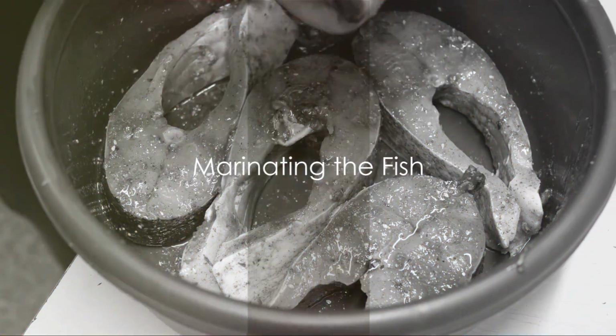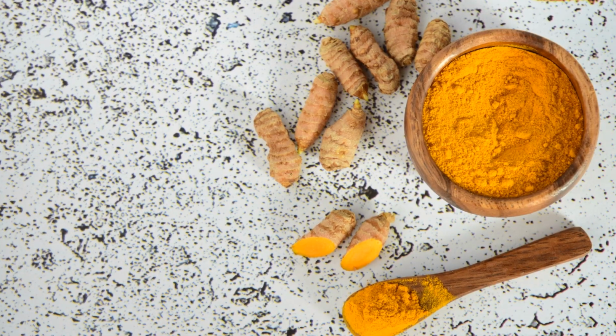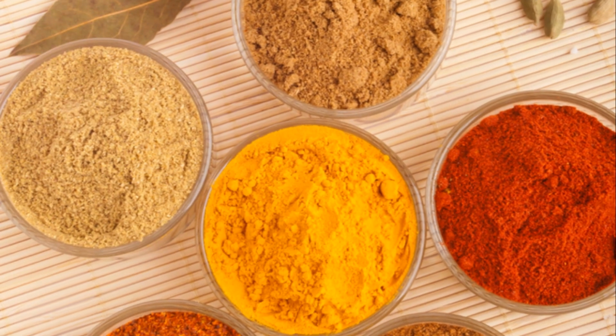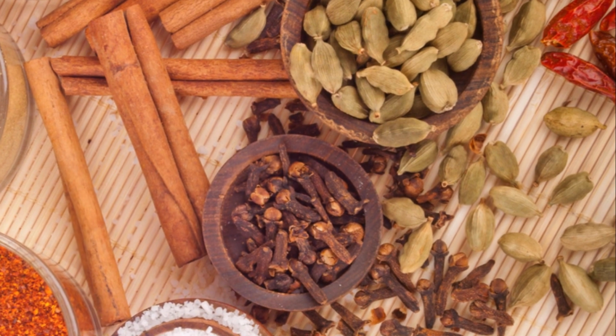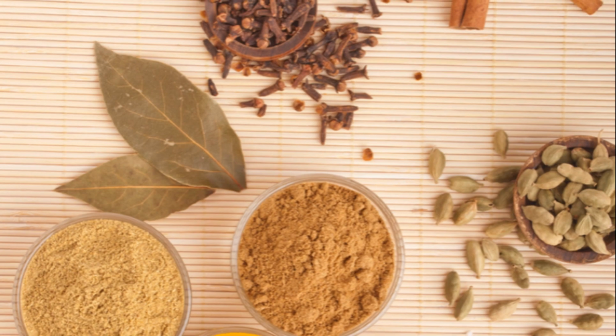Marinating the fish is an essential step that ensures all the flavors seep into the pomfret. And how do we achieve this, you ask? Well, it starts with a delightful blend of spices and herbs. We'll begin by rubbing the pomfret with a generous amount of turmeric and salt. Turmeric not only gives our fish a lovely golden hue, but it also imparts a subtle earthiness that complements the mild flavor of the pomfret.